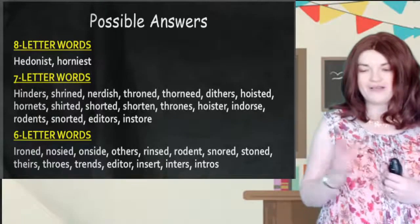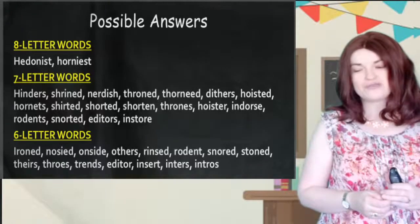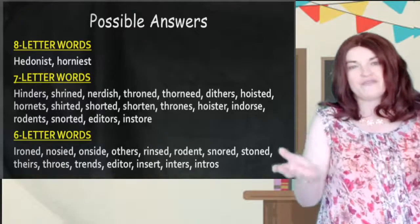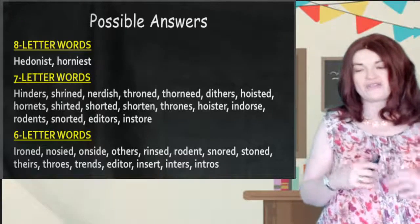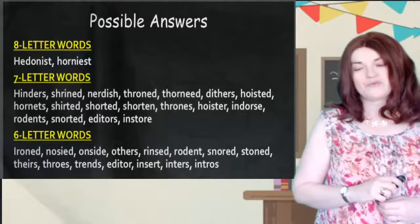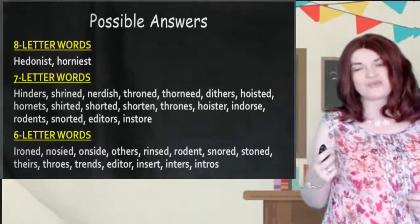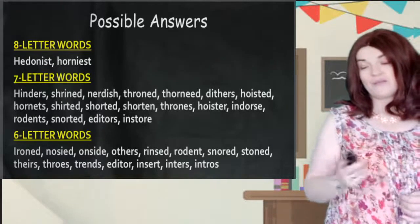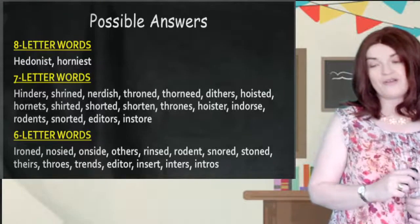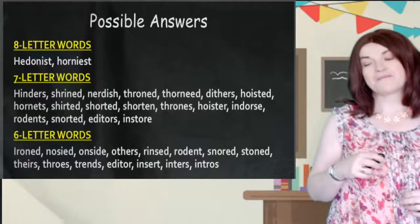There's lots of 7-letter words, as you can see. And there's lots of 6-letter words. Obviously, if you've got lots of 5-letter words as well, I couldn't fit them all on the screen. So I've just stuck to the words with the most letters. So obviously, if you're playing this at home, you could just pause it here or check the words online. But that's the main, the most popular 6, 7 and 8-letter words.